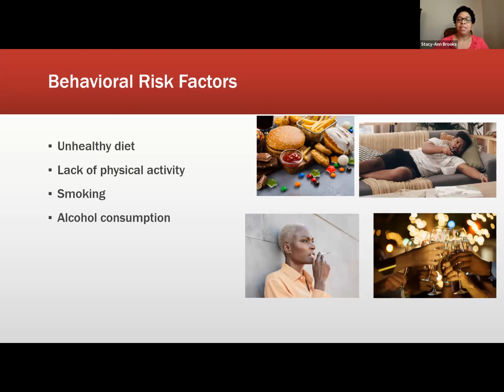Lack of physical activity: not moving, not doing exercise, not moving around, it increases your risk of dying prematurely from heart disease as well.